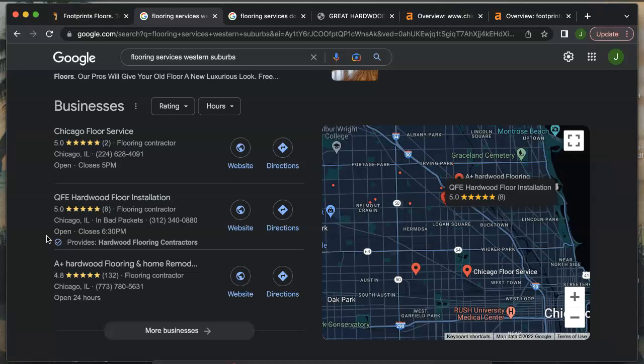Lastly, it's important to make sure that you have citations. So what a citation is, it's anywhere out on the wild web where you have your company name, your address, phone number, all that sort of good stuff. And typically you'll find these on online directories such as Yelp, Yellow Pages, Home Advisor. These are all great places to get citations from. And the more citations you have, the more Google understands your business. Are you sensing a theme here? And the higher you are likely to be ranked in this top 3.